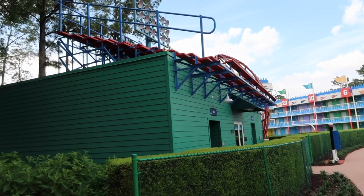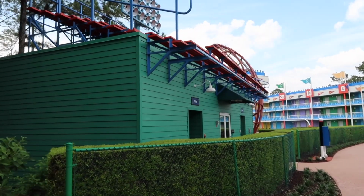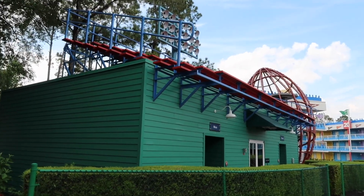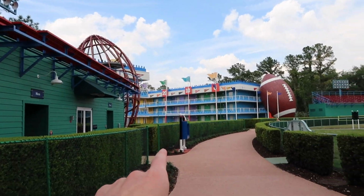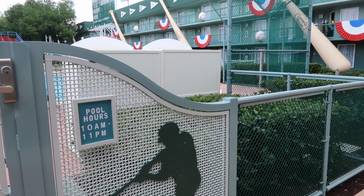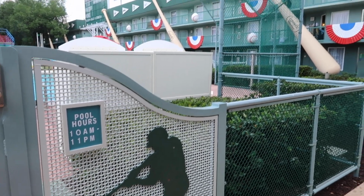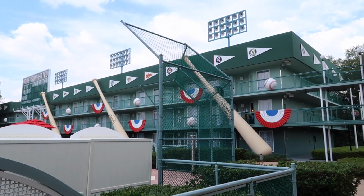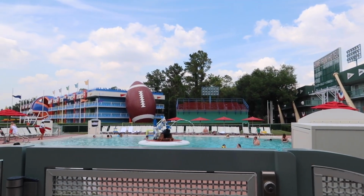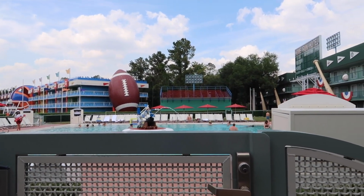Then over here, by the bathrooms for the men and women, I think the laundry is also over here too. They have the seating section for fans, which is cool. And you can see the football area actually overlooks here as well, which is really nice. As you can see, the pool hours are from 10 a.m. to 11 p.m. And they also have a cool backstop here as well. And you can see in this pool, you got Goofy with a pitching machine, but it actually looks like a cannon, but it's actually a water feature.